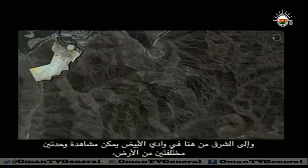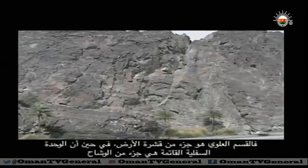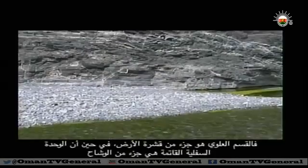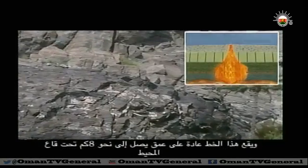East of here is Wadi Abyad. Two different units of the earth can be seen. The upper section is part of the Earth's crust, whereas the lower, darker unit is part of the mantle. The line that separates them is known as the moho, which normally lies 8 kilometers under the ocean floor.